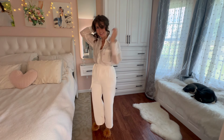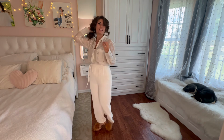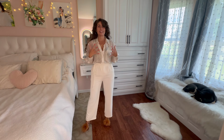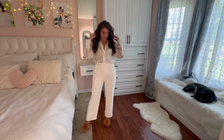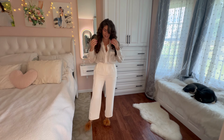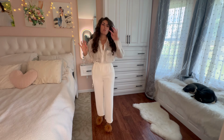It even has rhinestones all through the back of it. I mean, the detail and the amount of it, it's just so glamorous and yet so understated all at the same time. I really, really love this top, but that's beside the point. We already know how much I love it.